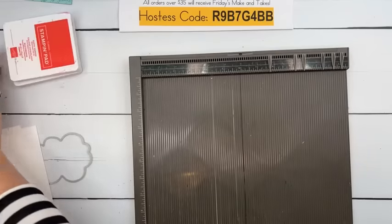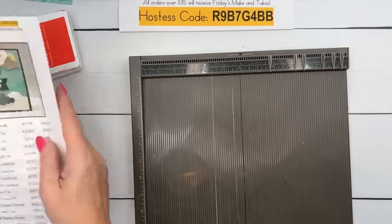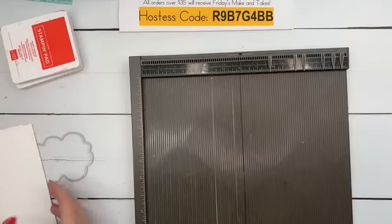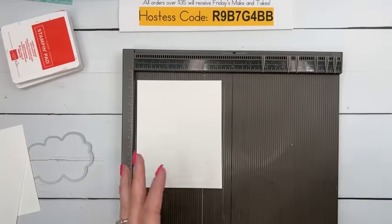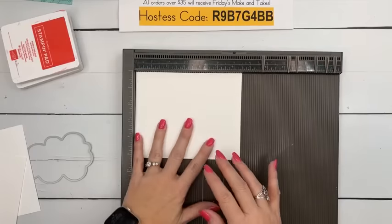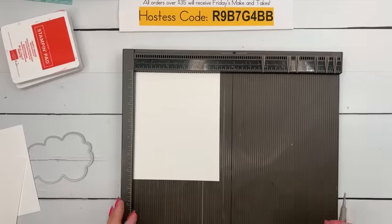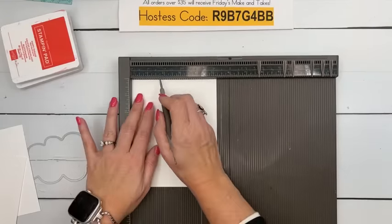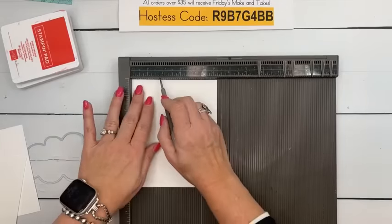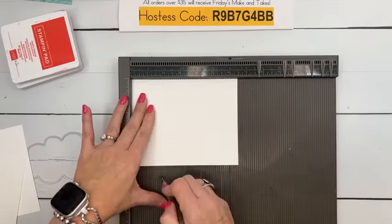All right, on today's PDF, down here are the measurements for this box. The bottom of the box is 5 1/4 by 6 1/2. Hopefully my scribbles were right. We're going to score it at 1 3/4 on all four sides. 1 3/4, 1 3/4, 1 3/4, okay?